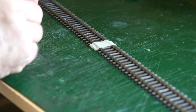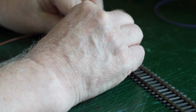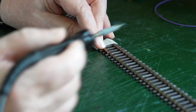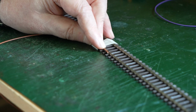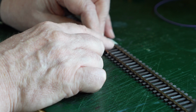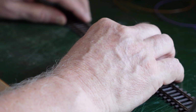The reason I do my soldering off the track is that I see so many YouTube videos of people holding a piece of dropper wire to the edge of the track like so, and trying to solder to the outside of the rail, and the net result is a big blob of solder that's not very neat. I find it much easier to solder to the underside of the rail, and that way the joint is actually hidden by the ballast.